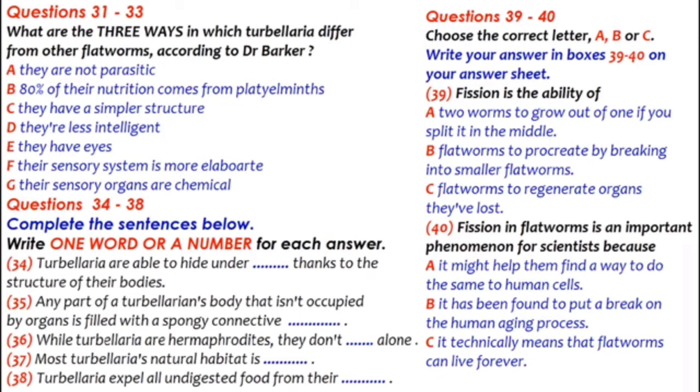Despite these three differences, however, Turbellaria are quite similar to other flatworms in all sorts of other ways. First of all, as their name suggests, they're incredibly flat, which allows them to hide under stones. They're symmetrical on both sides, and they don't have a body cavity. They also don't have any specialized respiratory, skeletal, and circulatory systems.